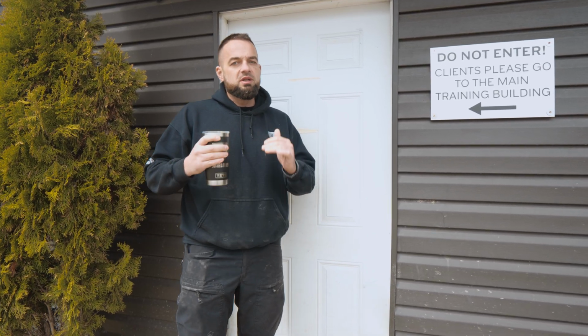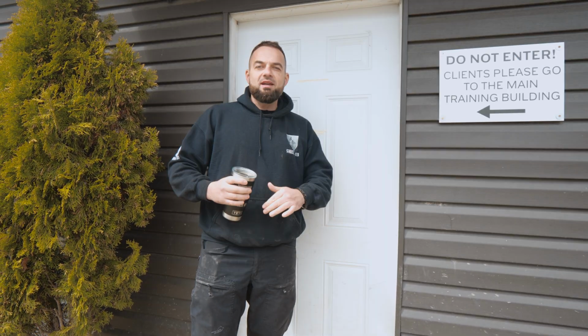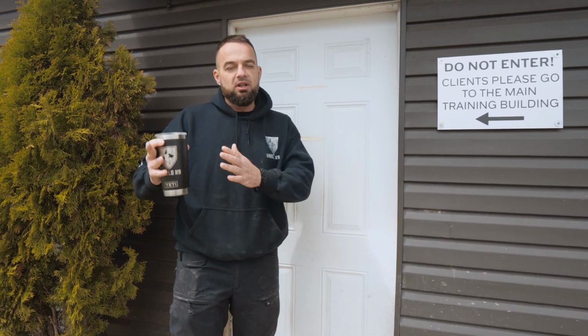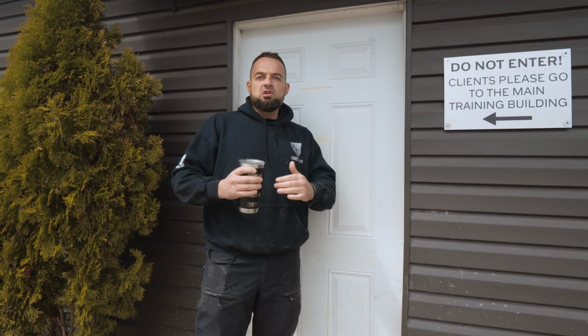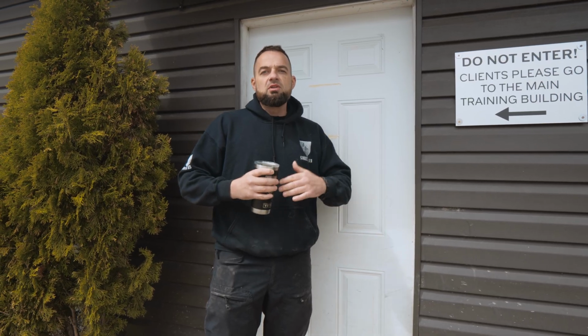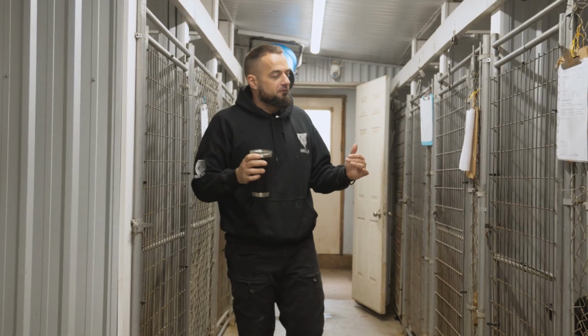Because everything that we do is on purpose and nothing we do is by accident, and we spare no expense when it comes to housing the dogs, whether they're clients' dogs or our personal dogs in our care, and ensuring that the dogs have the most conducive environment and housing situation to their training and to their mental and physical health. As you guys can see in here, we have, for the most part, 4x4 runs.